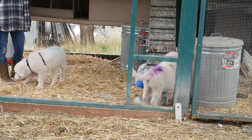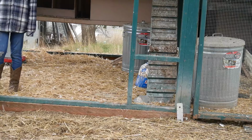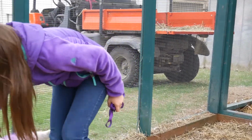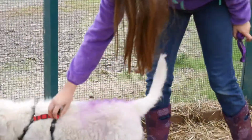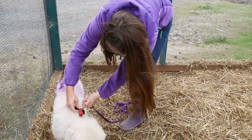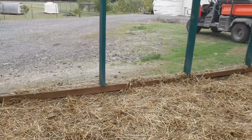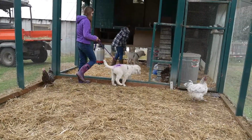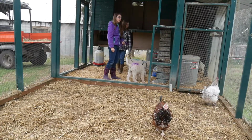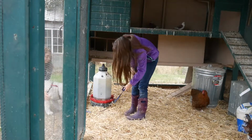Good puppy dog. With the next group, or with the next litter, we ought to do this at about 8 weeks, you think? Nice job, Krista. There you go. Now you're going. Good girl. So this time we have a single puppy, so he hasn't seen any of this, and he doesn't have his brothers or sisters.